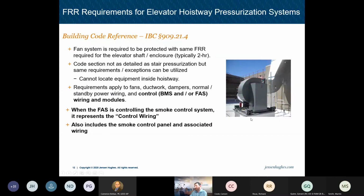Similarly, the requirements for an elevator pressurization system, as I mentioned before, are largely the same. Anything that's controlling that elevator pressurization system. So if the fire alarm system is doing that and you have a smoke control panel that has that elevator pressurization system on it, anything that's controlling that smoke control panel or the fans and dampers associated with that elevator pressurization system is required to be protected accordingly. And that's in section 909.21.4 of the building code.